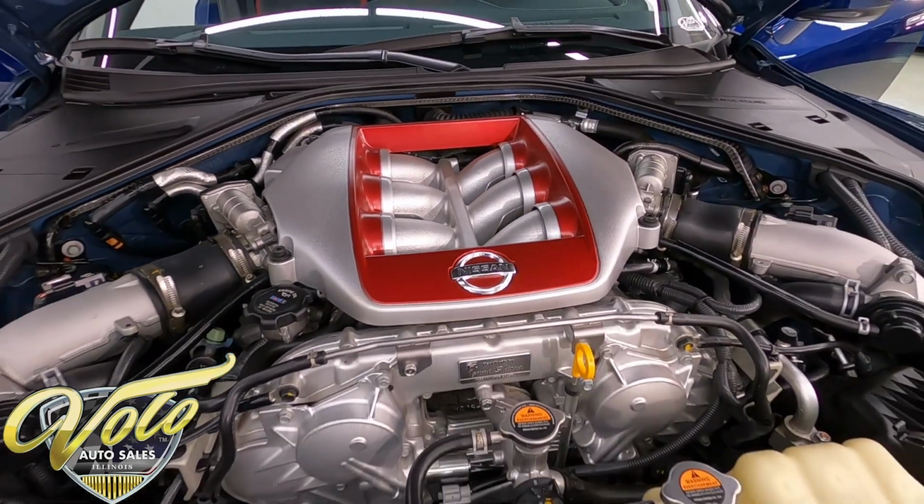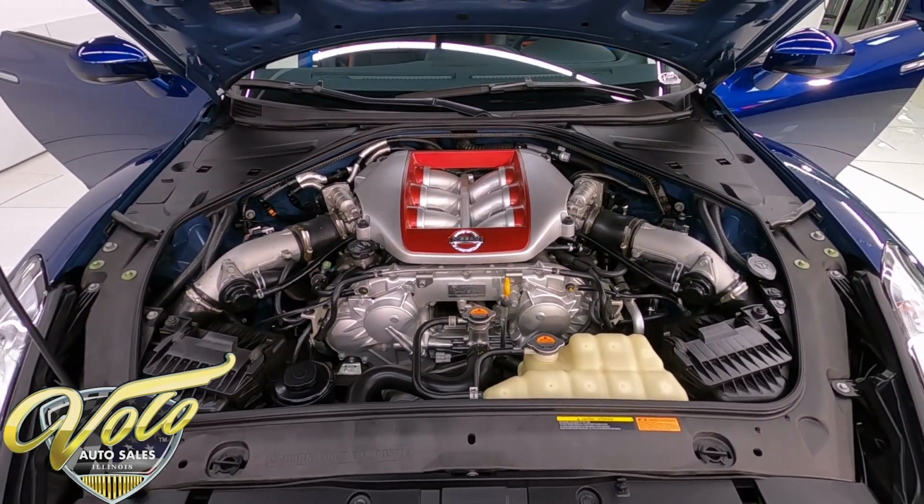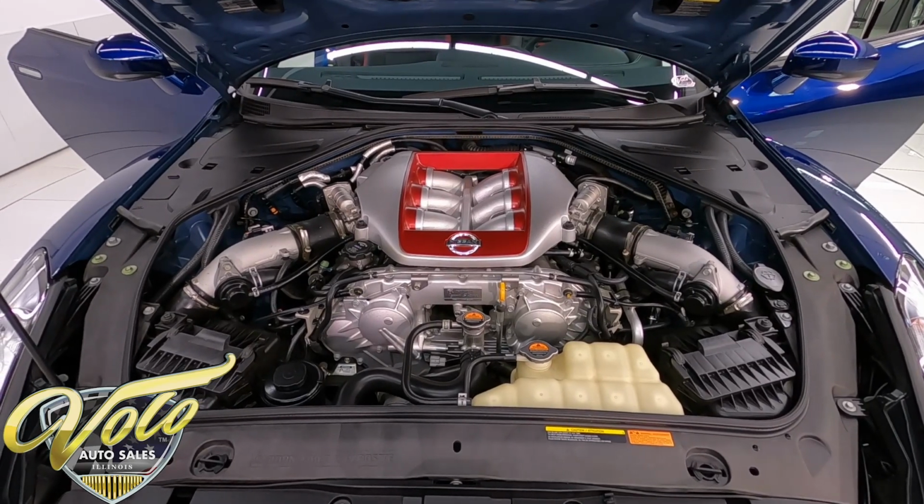I just love everything about this car. Just the way they build it, the styling on it. It's just very, very nicely done.